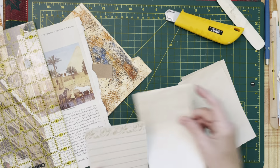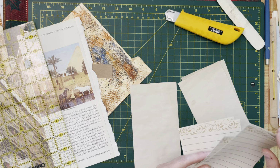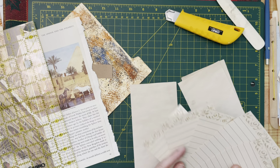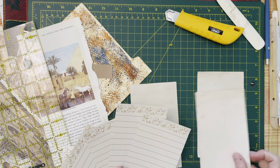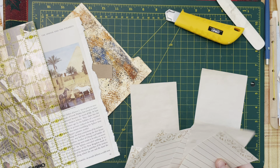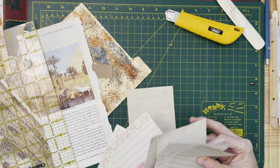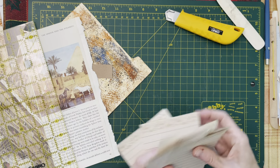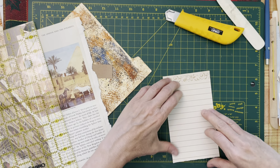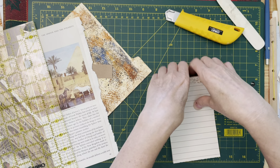Where are we for pages here? So we have 1, 2, 3, 4, 5, 6. No, we have 5 and we have 3. Let's do that. Here we are. So we've got some lines and some blanks. That's going to be great.